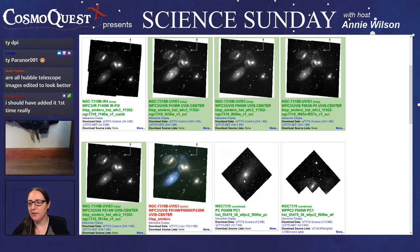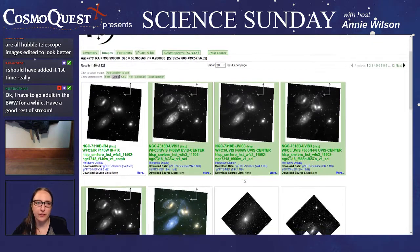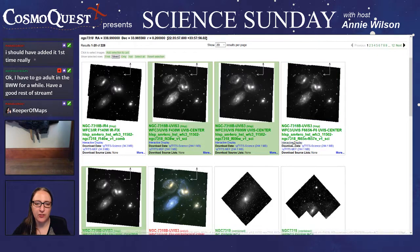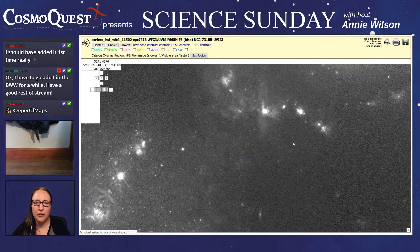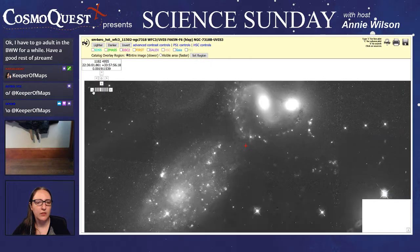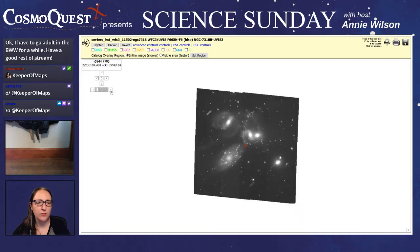Marty Demo asks, are all Hubble telescope images edited to look better? Yes. In fact, what you see on the screen right now, let me see if I can just open one of these. Will it work? It's kind of working. Let me zoom out. So this is just a grayscale image. Oops, that was too far.